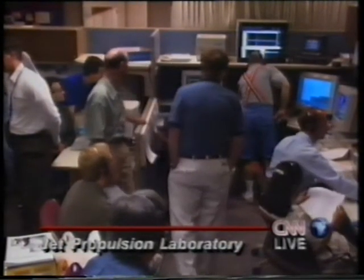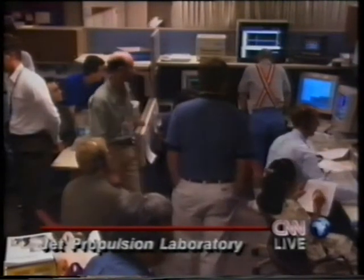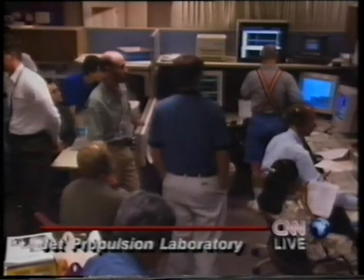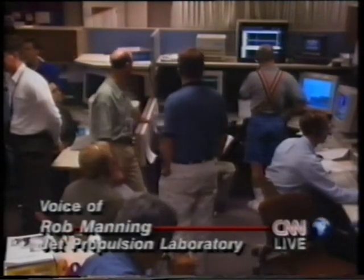While we're waiting, and while they're waiting, I've got a question for you. The spacecraft should be approximately a mile above the surface of Mars. There's a lot of uncertainty in the timing from here on out because of the variation in the atmosphere.